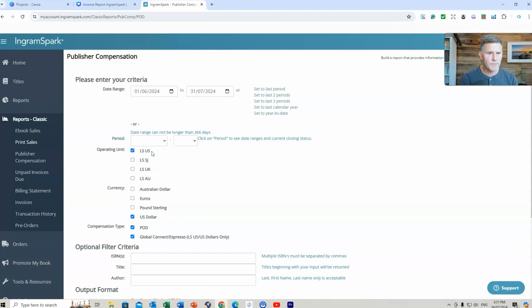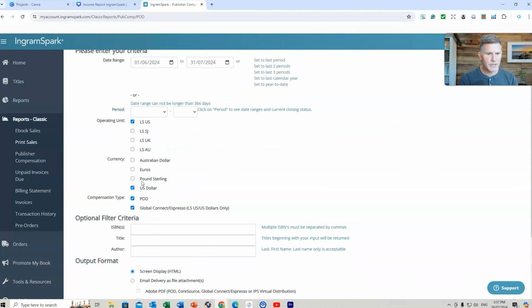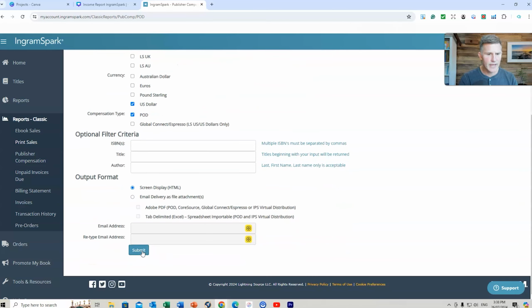So we're going to go to the US. We're going to pick US dollars and we're going to go POD, which is print on demand. Then we scroll down and we go submit, and this will generate the report.